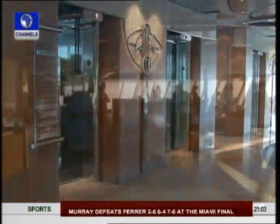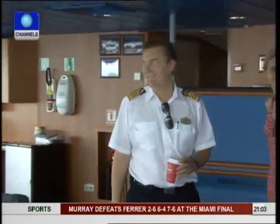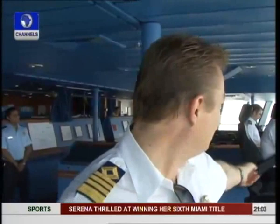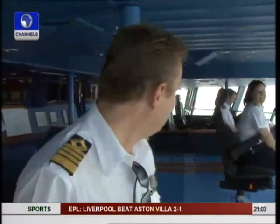On the 10th deck, where the controlling of the ship is done by crew members, headed by Captain Henrik Loft-Sorensen from Denmark, he gives us a tour of the bridge from where the ship is run. This is where we drive the ship from. You see here in the back, our group coordinator, of course, sitting in the chair. She doesn't drive the ship, but the guy behind her, it's the first officer, he drives the ship.